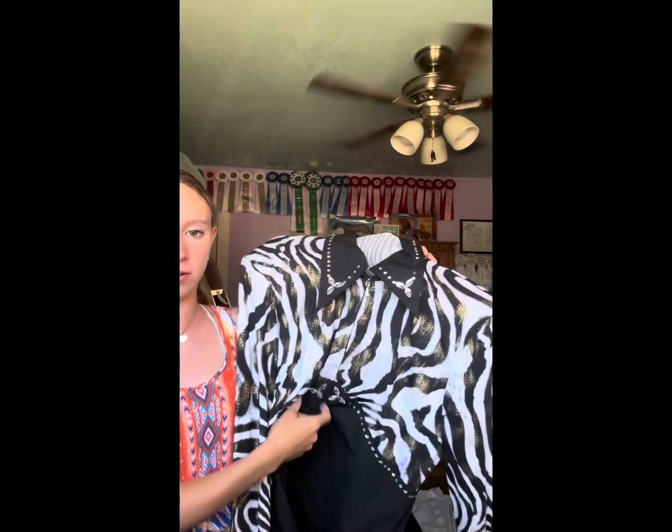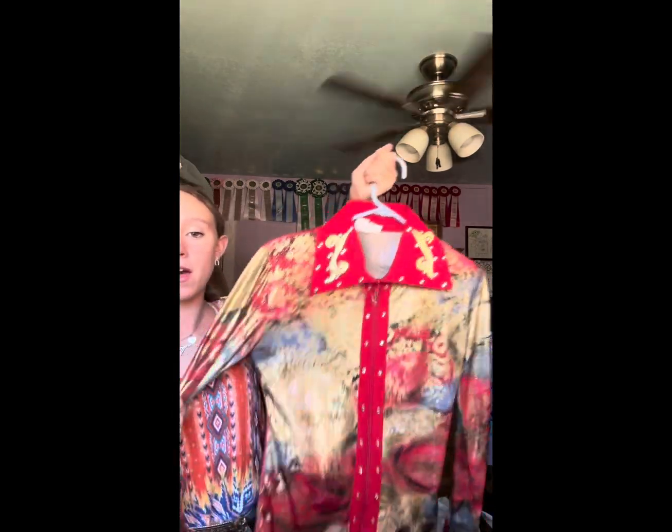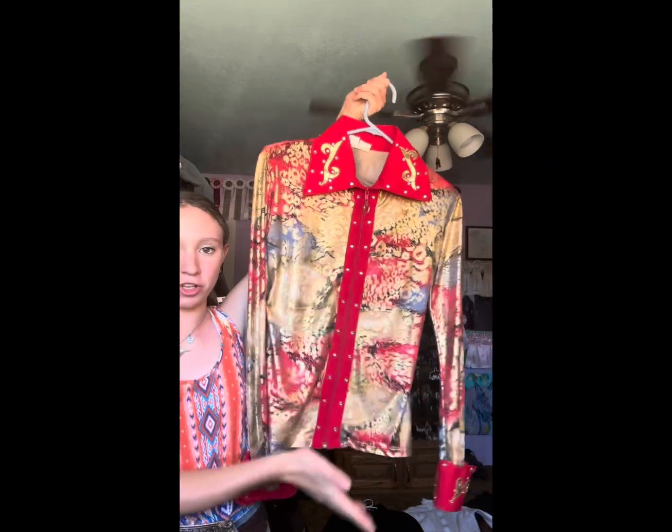And in the pleasure, you're judged in a rail class against a bunch of other people. So you want to stand out. And shirts like this with a bunch of different colors, different patterns, lots of sparkles, they're good pleasure shirts. This one, this one is one that I will only show in the pleasure. And I don't really have to explain because you can tell. This shirt is a lot. And I've only shown in it once. Actually, I think I've shown in the showmanship with it as well, but this is a pleasure shirt.